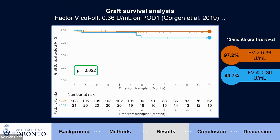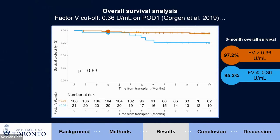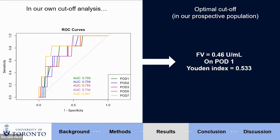In terms of our secondary outcome, we see, again, non-significance at 3 months, but slight divergence with overall survival, which continues to diverge at 6 months, but only becomes significant at 12 months here, less than 0.05. So effectively, those primary and secondary analyses did show that that cutoff of 0.36 units per milliliter is validated at those time points.